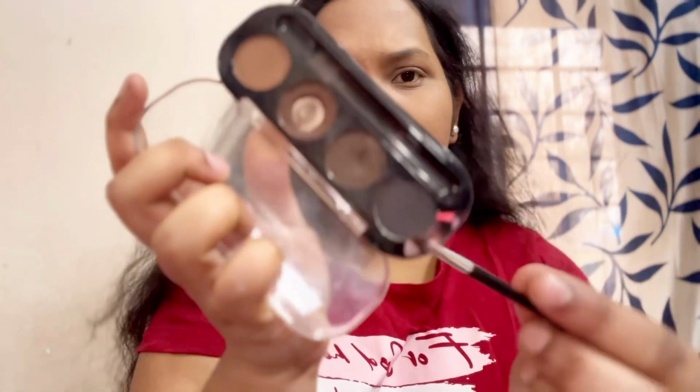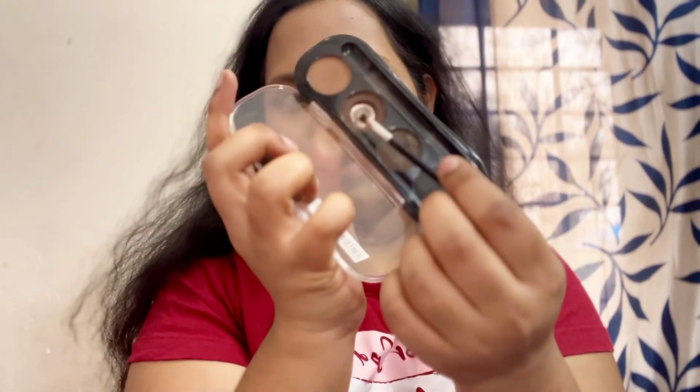Okay guys, next I'm going to use this Eyebrow Definer by Pack, okay. So I'm going to use the second shade over here, as you can see this shade, okay.